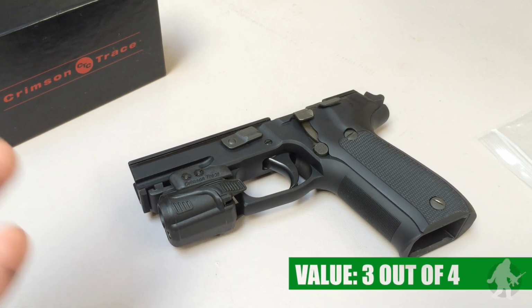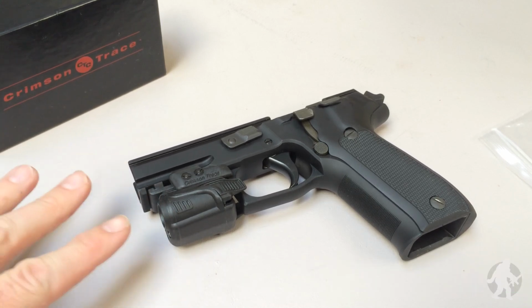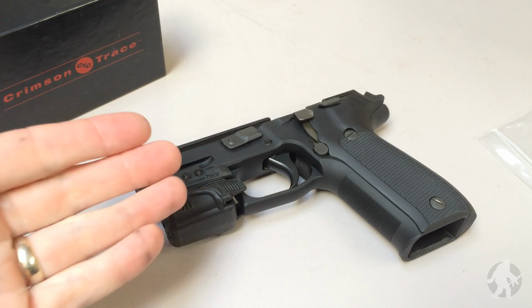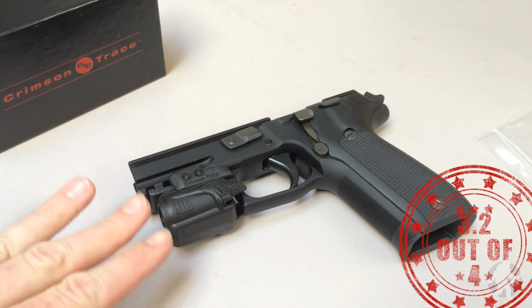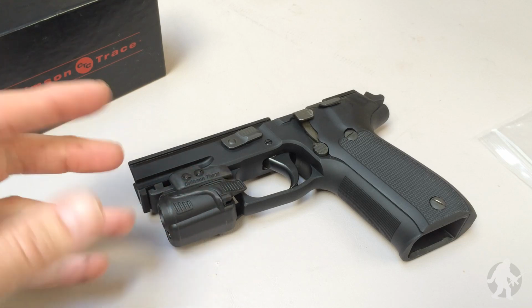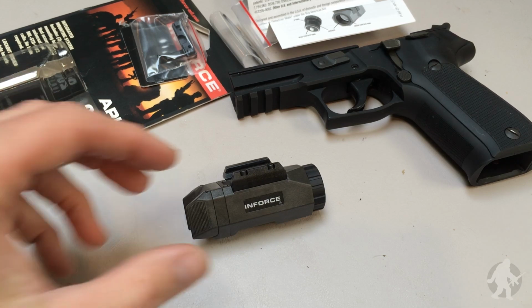Value, 3 out of 4. This particular unit comes in at about $139, which isn't a bad price for what you get. Combined total, 3.2 out of 4. Not a bad weapon light, and I can recommend it if you don't mind all the extra steps it takes to install one. Here we have the Inforce APL.